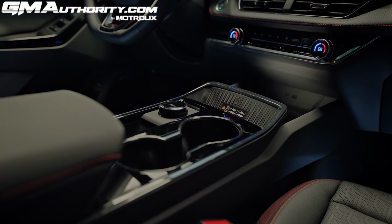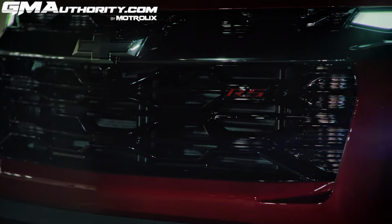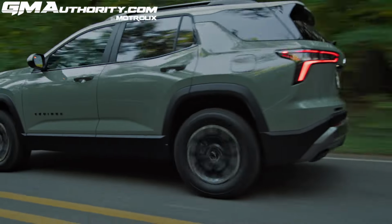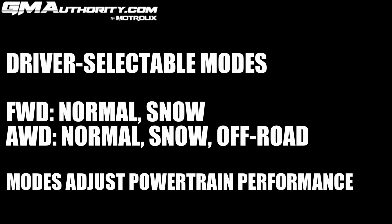A first for the Equinox are driver selectable modes, and this is pretty cool. So these are only standard on the RS and active trims, and they are accessed using a rotary knob on the center console. So front-wheel drive models get normal and snow modes, while all-wheel drive models add an off-road mode to the normal and snow modes. The modes adjust the performance of the engine as well as the transmission to best handle the driving conditions.